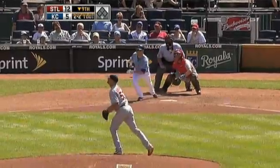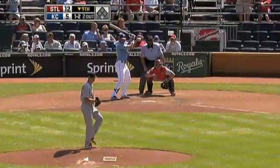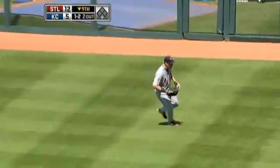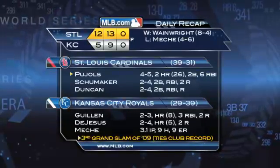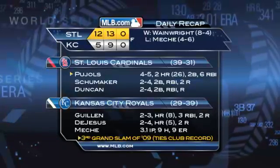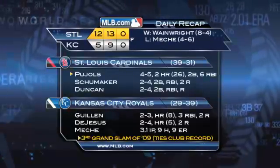At Busch Field. Ludwig with a sliding play in right field. His 8th, and the Cardinals' National League leading 31st win for a starter. The Cardinals sweep the series as Meyer flies out to right, and they win the 2009 I-70 series 5-1. So the Cardinals come into the series in 2nd place. They leave in 1st place. And the Royals' losing streak falls to 5 in a row. Now the Royals, over those 5 games, have been outscored 53-21.